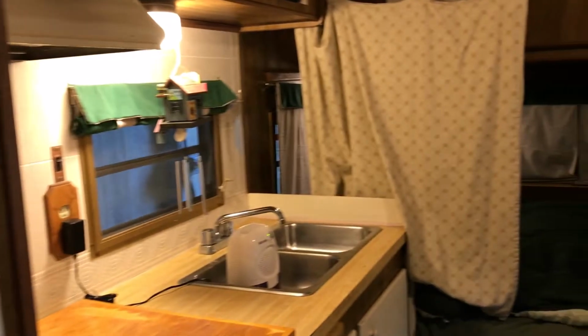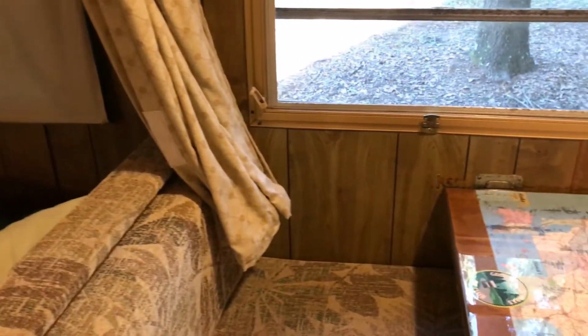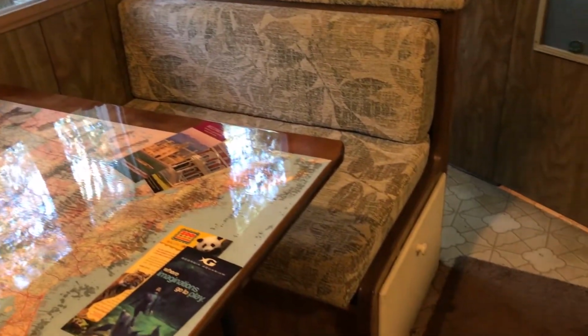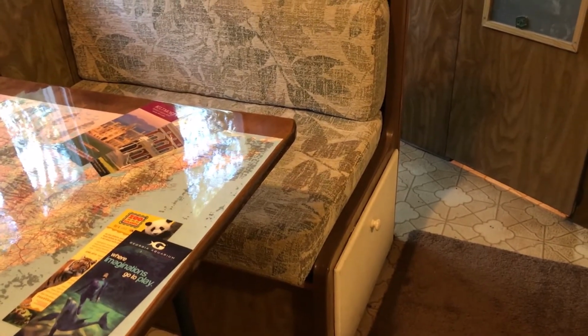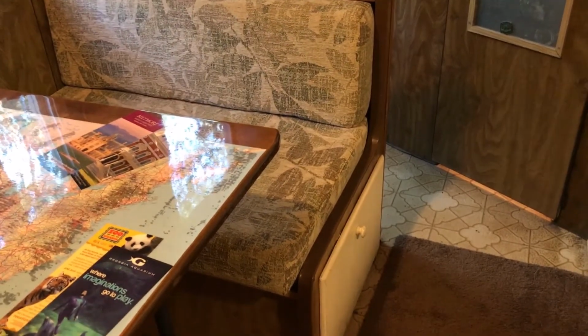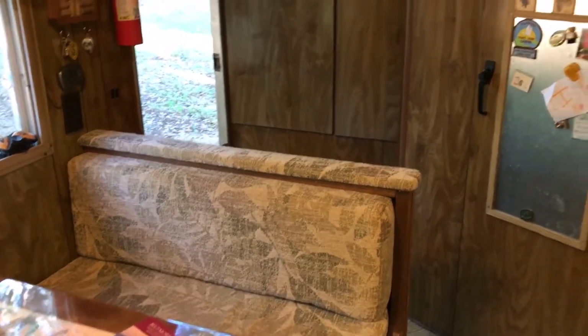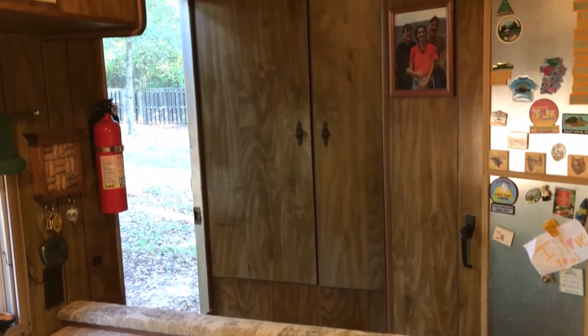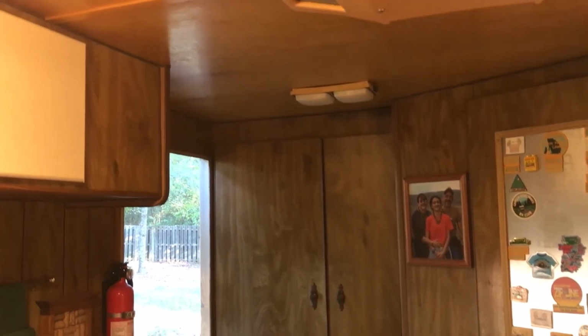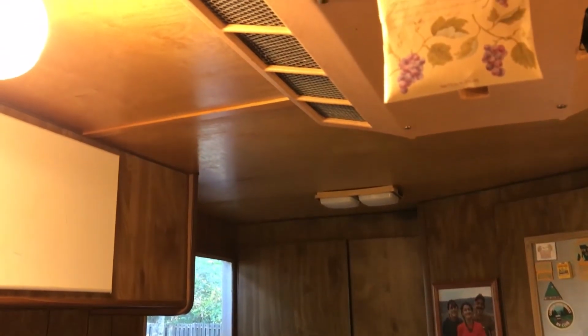There is a ton of storage in this camper. Remarkably enough, with as small as it is, you would think that there wouldn't be a lot of storage, but there really, really is. There's also storage, again, try not to go too fast, up underneath these dinettes on both sides. They go the full lengths of the seats. So you definitely get access to all of that. And then there's the cabinet I was telling you about right there that we have more storage.